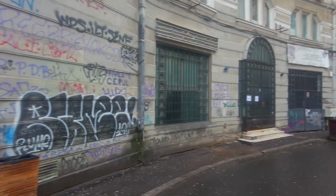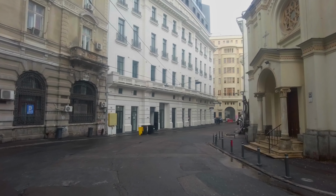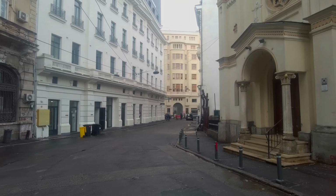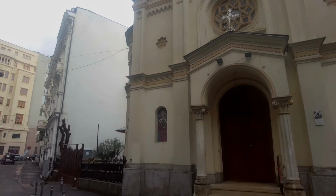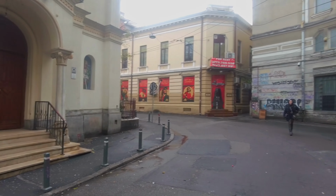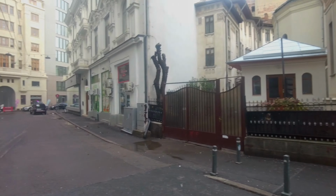So we're going to keep exploring. We're going to venture off the tourist trail here and start heading north. Take some random side roads and see what we can find, like this church. We'll keep walking. Have a great day. We'll catch up soon.